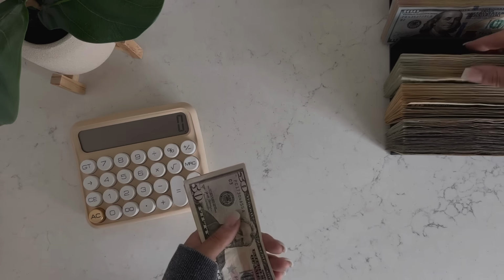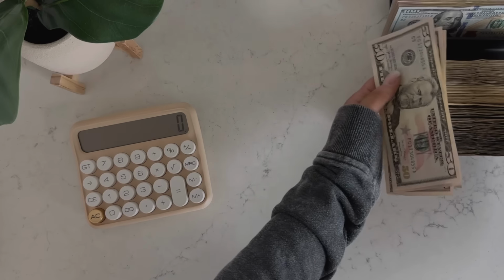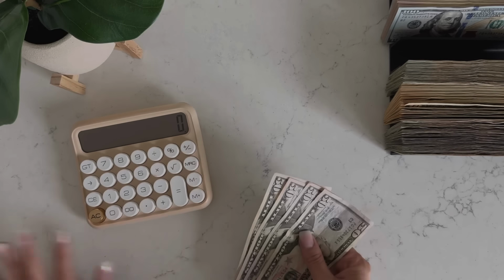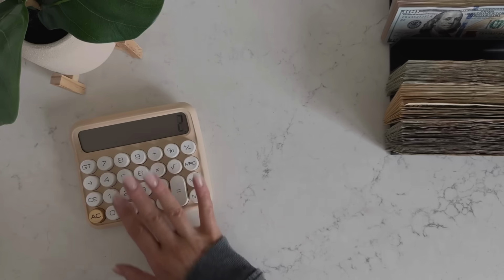So the rest of this that we're counting, I'm not gonna take this all out yet. I do that every time and I don't need to take this out yet. This is what we are bringing back to the bank for our savings challenges.